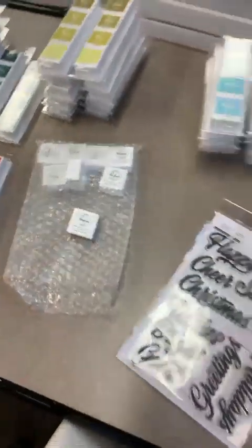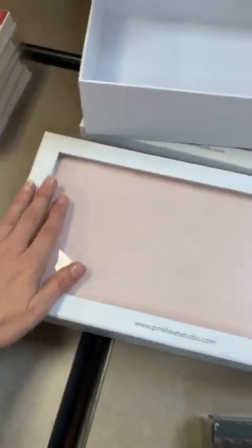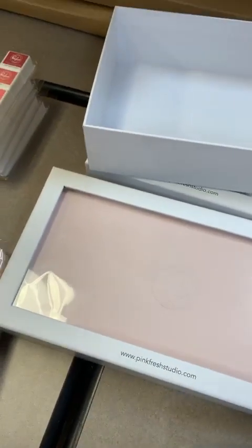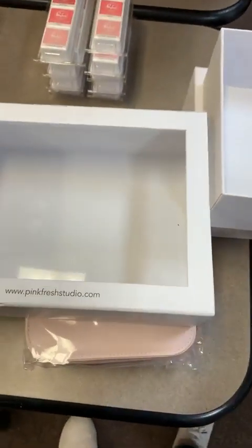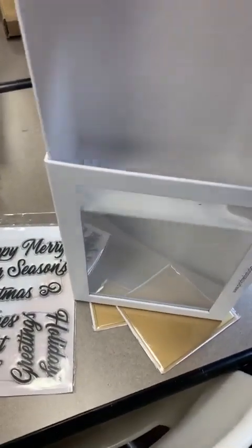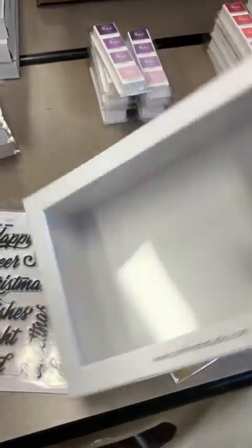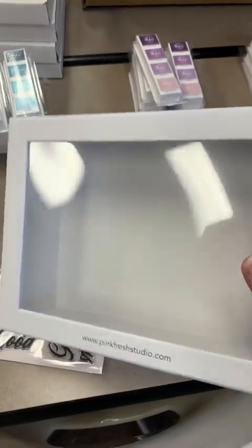I'm going to jump over a little bit to the cases. So first of all, what they come in is just beautiful. And friends, I cannot wait to see what people do with these cases. Check out this beautiful pullout, okay? So let me turn it on its side. So you've got this beautiful pullout box. That's the case. Is that not going to be a stunning shadow box?